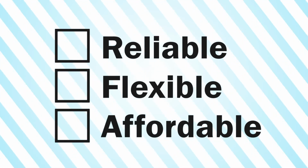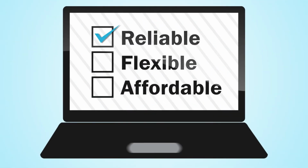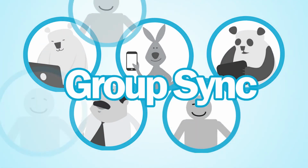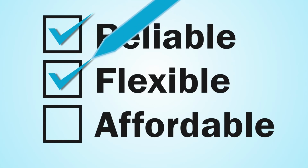Along with awesome security, Vaultize keeps your devices in sync with each other so that you can switch from one to another, and makes it easy to share with your team members through GroupSync so that you can work as a real team anytime, anywhere.